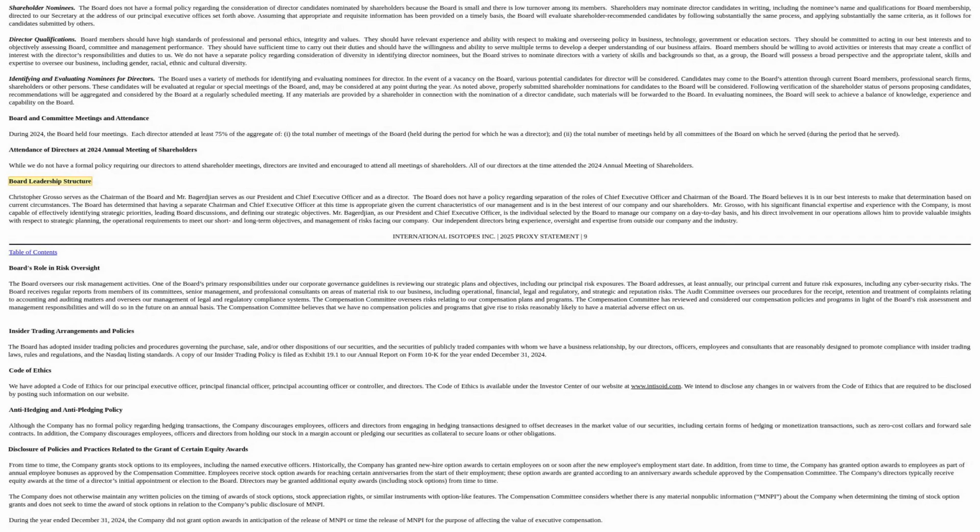Alright, that's our quick look at International Isotopes' proxy statement. What do you think? Is a reverse stock split the right move for this company, or is it just financial shuffling? Let me know what you think in the comments.